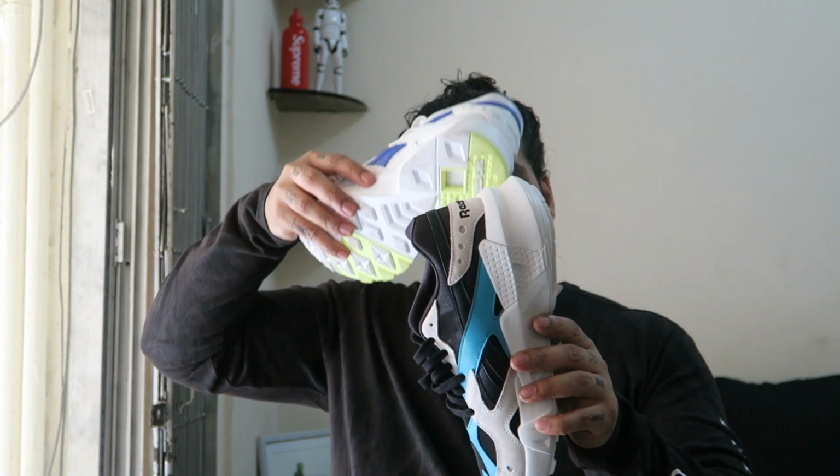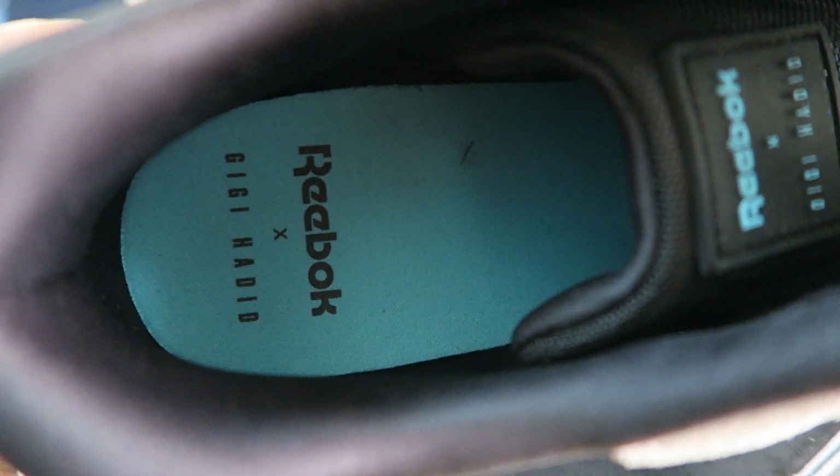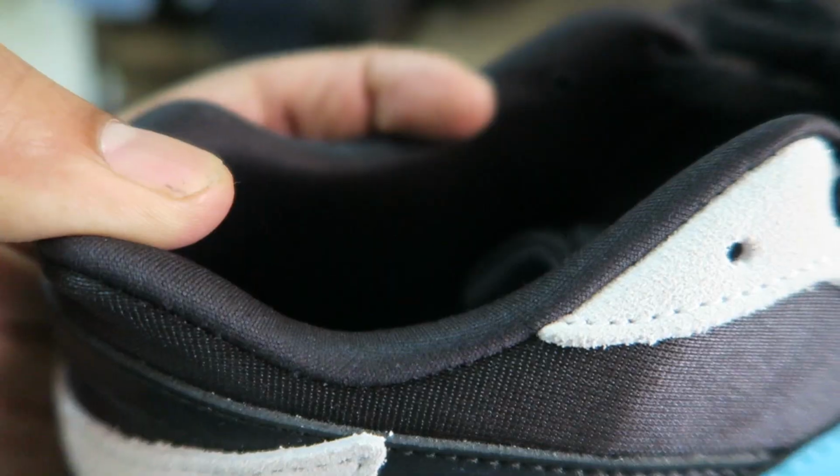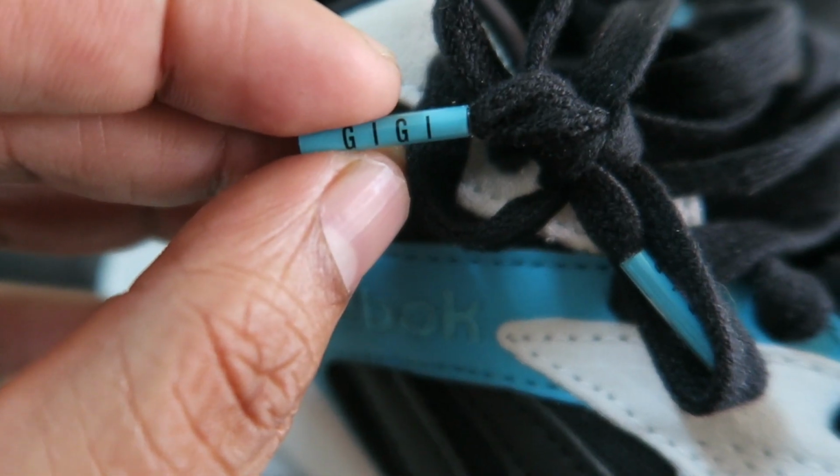The shape of the sole overall is the same, but you see this detail difference where it's got this extra cut right here, which isn't present on this Aztrek sneaker. Also the detailing on the midsole is very different from each other. The insole on this one is a basic white. The insole on this one is that aquamarine blue, like you see on the outer, and it's got the Reebok x Gigi Hadid branding. The tongue as well has a neoprene kind of lining on the inside. Same goes for the sock liner, and the tongue has the branding of Reebok and Gigi Hadid. The branding carries over to the laces where it says Gigi again. Also, the Gigi Hadid shoes come with an extra set of laces that go with the color right there. But I'm gonna keep these black laces on.